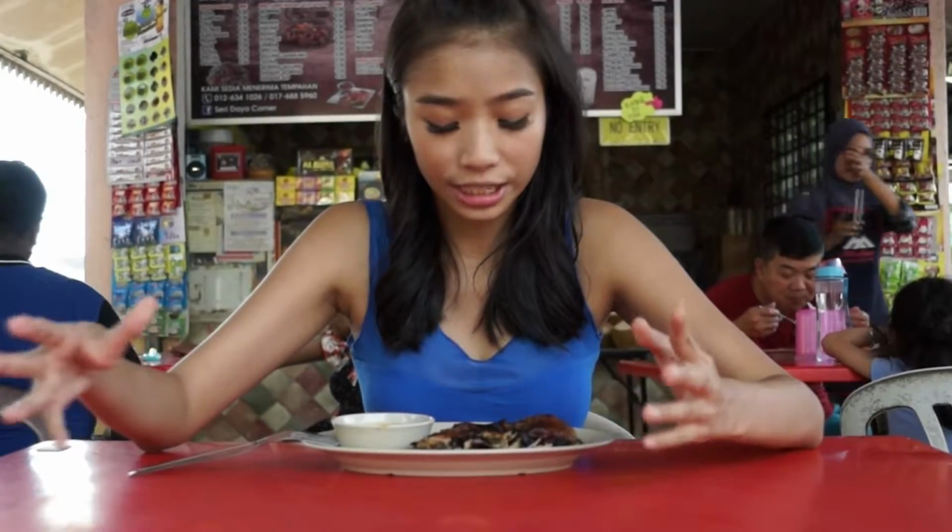I shall give my verdict. Overall, I think this is good. I'm not a big fan of the burnt skin. However, underneath that burnt skin reveals a really, really, really juicy chicken. The meat is great. The sauce goes well with everything. From my opinion, I'll give this a 7.5 or 8 out of 10. So if you're free, do check it out. It's not every day that you get to eat chicken cooked from a vase.